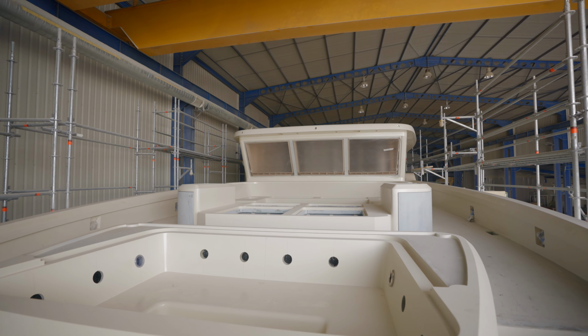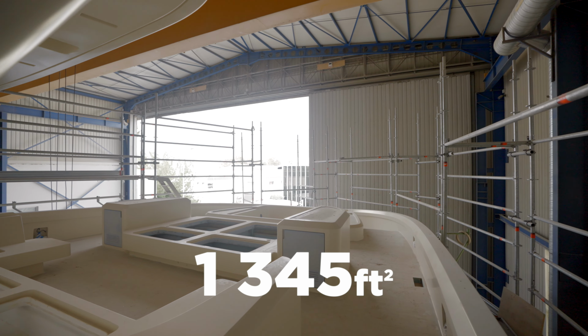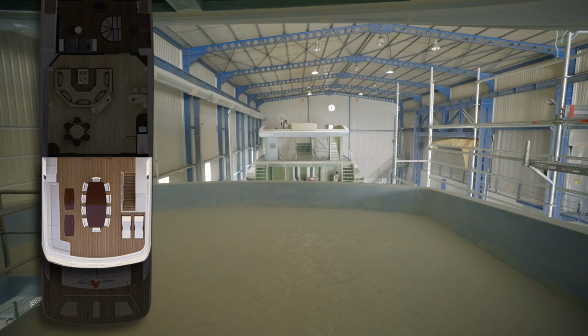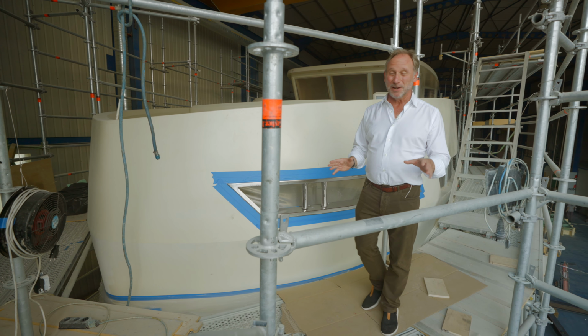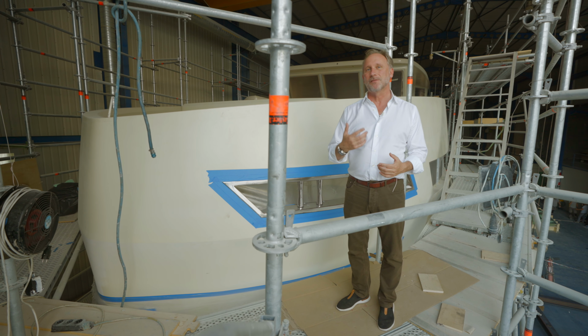Remember, we have 1,345 square feet of deck space on this yacht. There is still space for a very large upper aft deck for dining under the shade of a rigid sun awning. Well, now we get to the most important part of the video. What do Lazzara do differently, and how does it affect the quality of the yacht?